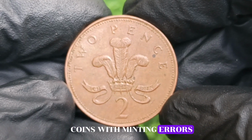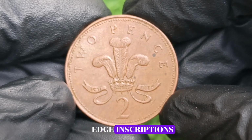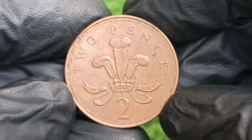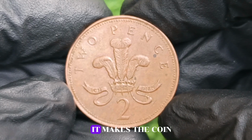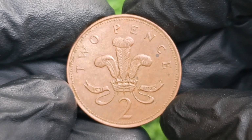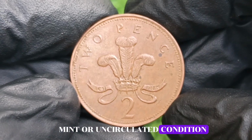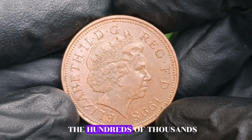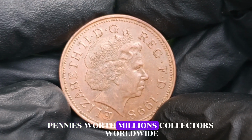Coins with minting errors, such as misaligned strikes, double stamping, or unusual edge inscriptions, are considered the crown jewels of numismatic circles. When such errors occur during a limited commemorative release like a bicentennial, it makes the coin exponentially rarer and more desirable. Just one such rare coin, especially if it's in mint or uncirculated condition, can fetch astronomical figures at auction, with estimates soaring into the hundreds of thousands and even millions. That's right, pennies worth millions.